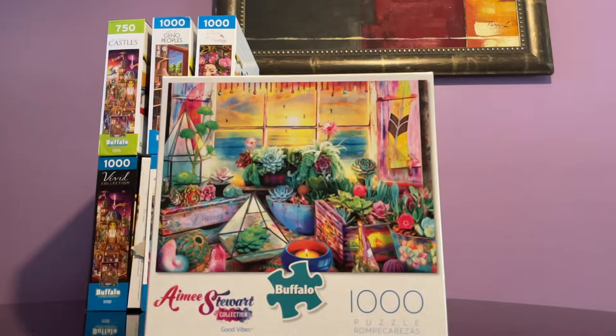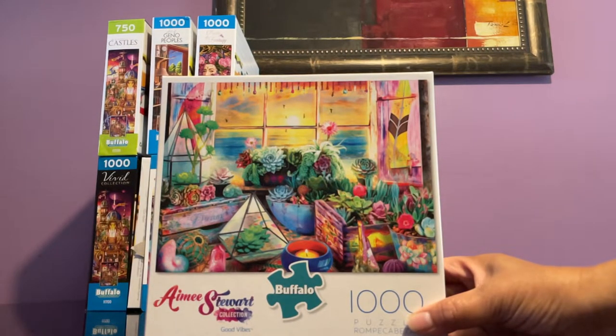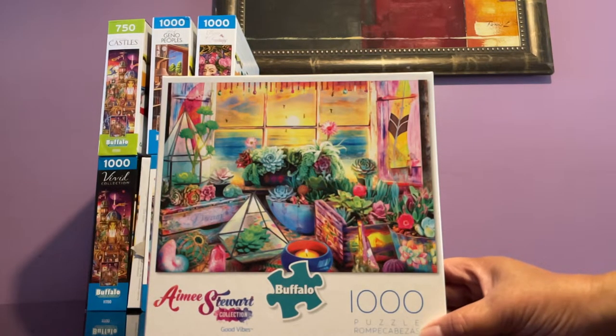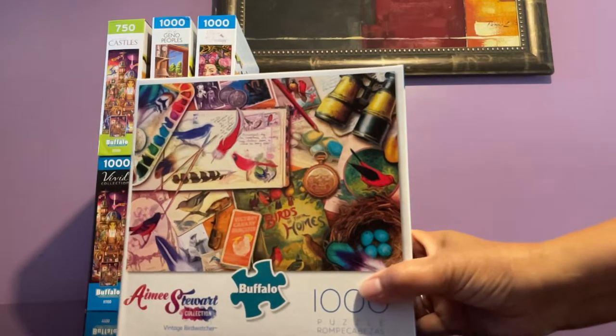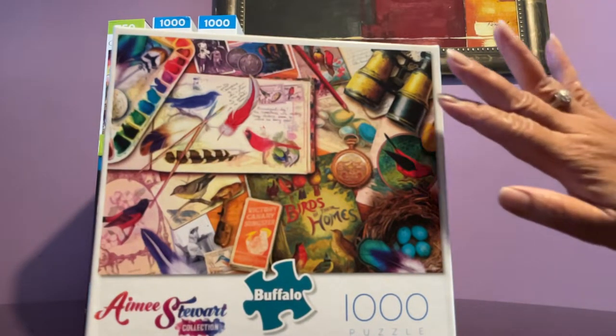Amy Stewart, I think I've mentioned before, is like the Bessie Johnson of puzzles. Her pieces are very pinkish, whimsical, playful, very colorful. All right, so this one is Good Vibes, featuring succulents. Next is this, which is called Vintage Bird Watcher.